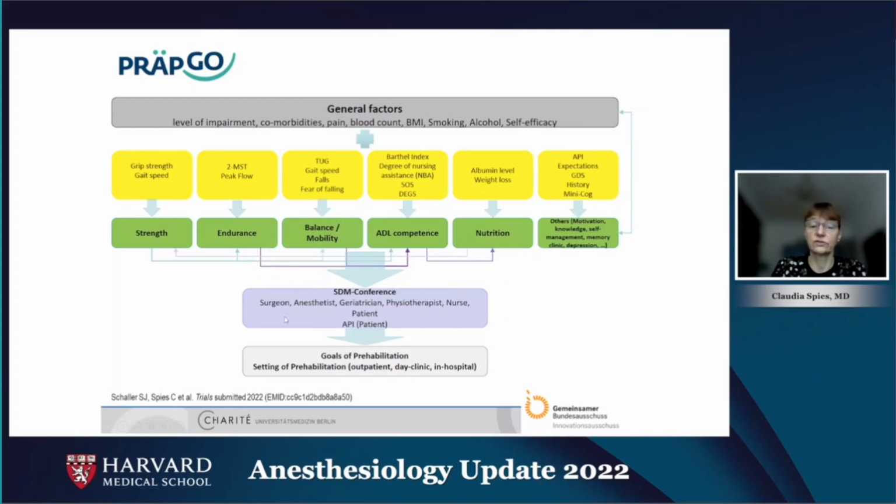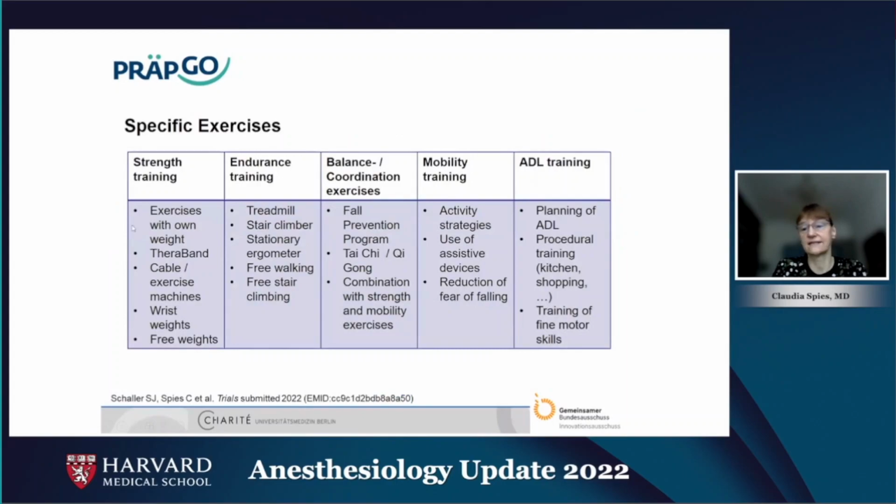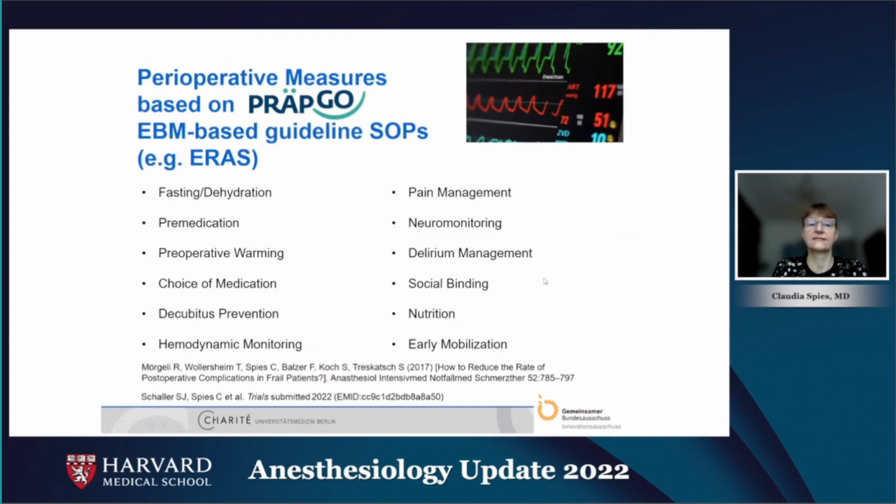And then the surgeons, the anesthetists, geriatric people, and the physiotherapists and nurses together with the patient and the relatives decide. And then the goals of prehabilitation are set, and the setting of prehabilitation can be outpatient, day clinic, and in-hospital. Specific exercises, for example, are strength training, endurance training like treadmill, balance training or fall prevention programs, mobility training, activity strategies, use of assistive devices, and ADL training. That means procedural training, kitchen, shopping, fine motor skills.